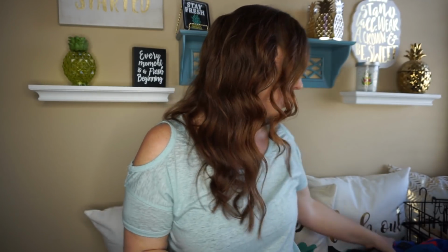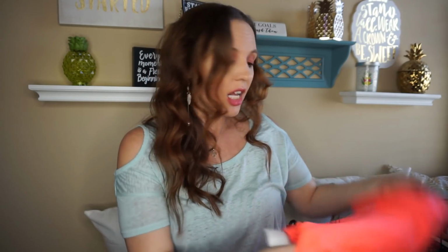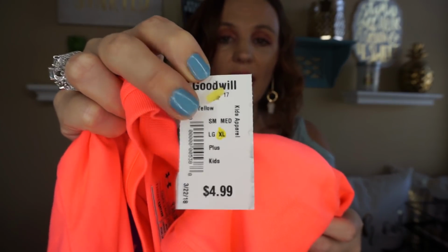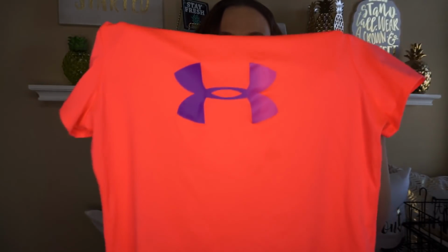Now, if you have big kids like mine, I have 2 teenagers, and they're a little picky. My 13-year-old, she loves to thrift shop with me, and she loves sportswear. She loves Under Armour. So she wears adult sizes. So we found this Under Armour t-shirt. It was $4.99, but I think it was half off because it was yellow. All the yellow that day was half off. So look how cute this is.